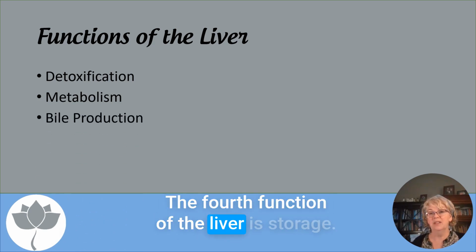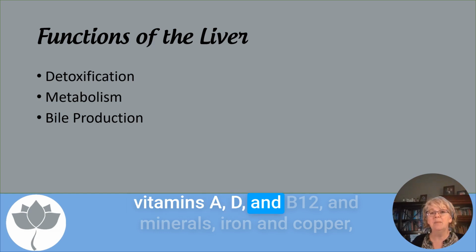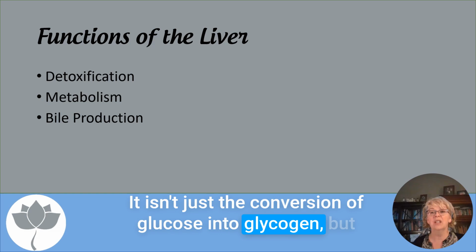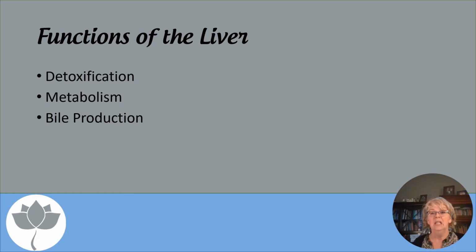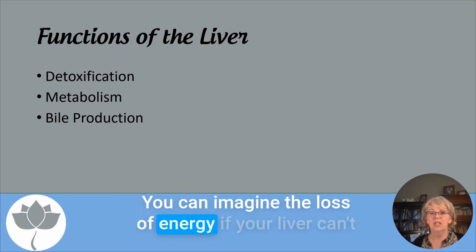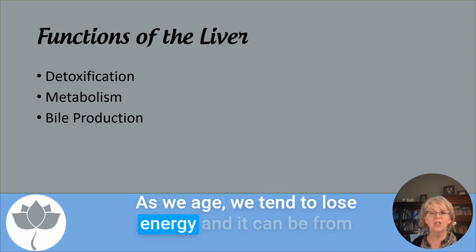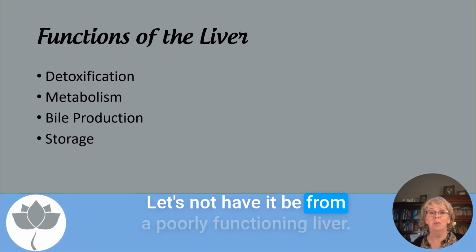The fourth function of the liver is storage. It stores essential nutrients like glycogen for energy, vitamins A, D, and B12, and minerals, iron and copper, releasing them when needed. It isn't just the conversion of glucose into glycogen, but it helps store it along with the vitamins and minerals. You can imagine the loss of energy if your liver can't perform this function of storage. As we age, we tend to lose energy, and it can be from any number of things. Let's not have it be from a poorly functioning liver.